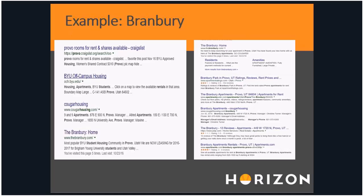So I shared a quick example right here for the Branbury, for example, on your list. When you Google just student apartments in Provo, Utah, you notice that the very first result that comes up is for Craigslist, which isn't too surprising because Craigslist is usually very popular. The second result is for BYU's off-campus housing. That's a really good site to keep in mind and see if Branbury can get on it. But do you notice how the Branbury is right there? When you Google just apartments in Provo or student apartments in Provo, Branbury shows up pretty quickly without having to scroll any further down the page.